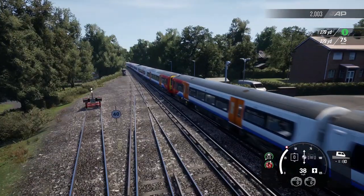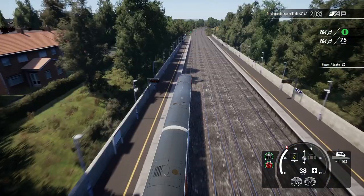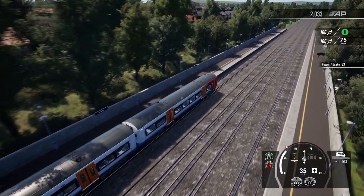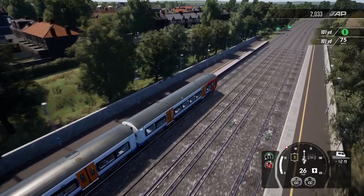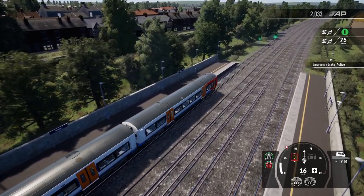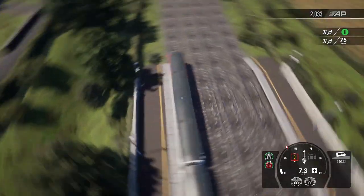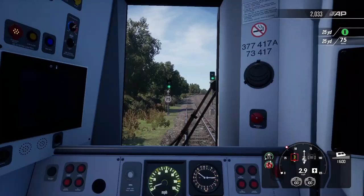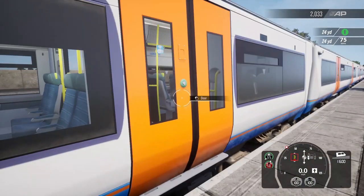Now we have to pull right up to the very end of this platform. And it's a very long platform. I say that and it's going to be another overshoot. Stop. Stop. Stop. Don't go past the signal. That's not going to be funny. It's not going to be funny. What is it with me and overshooting? I used to never overshoot. Why am I suddenly overshooting all of a sudden?